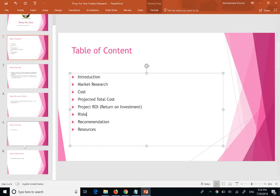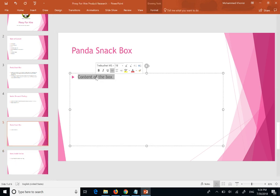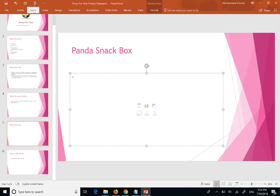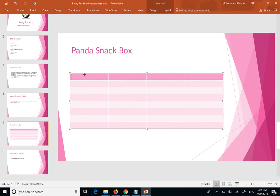By the end of the time you are doing your research, you should be able to come here and tell me in a single table, right? What exactly am I expecting? So let's say I'm going to insert a table of item, cost, margin, revenue, and I may add a few columns.